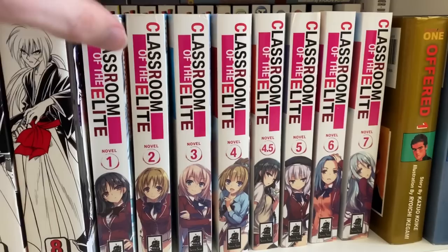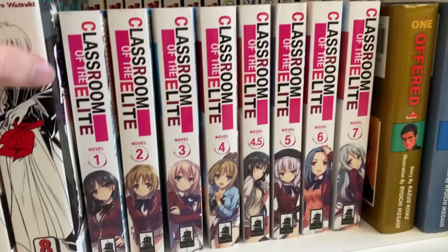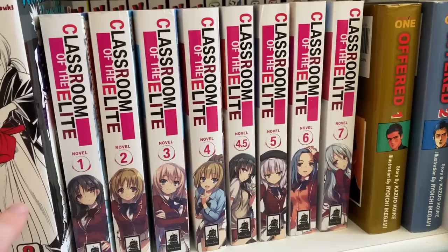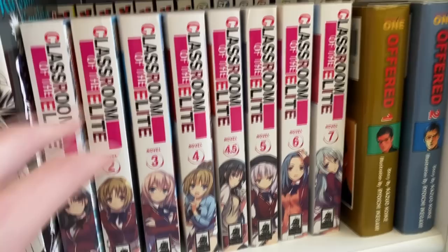I've read all of these, and this is my favorite light novel by far. It's also the only light novel that I've ever read, but I just find it hard to see anything coming close to this, other than like Monogatari, which I'll get to a little bit later. But yeah, Classroom of the Elite is just so good, a psychological light novel series with lots of drama and suspense and some really interesting characters. Highly recommend this if you want to get into light novels, or if you're just a light novel fan who hasn't read this yet, this is about as good as it gets.